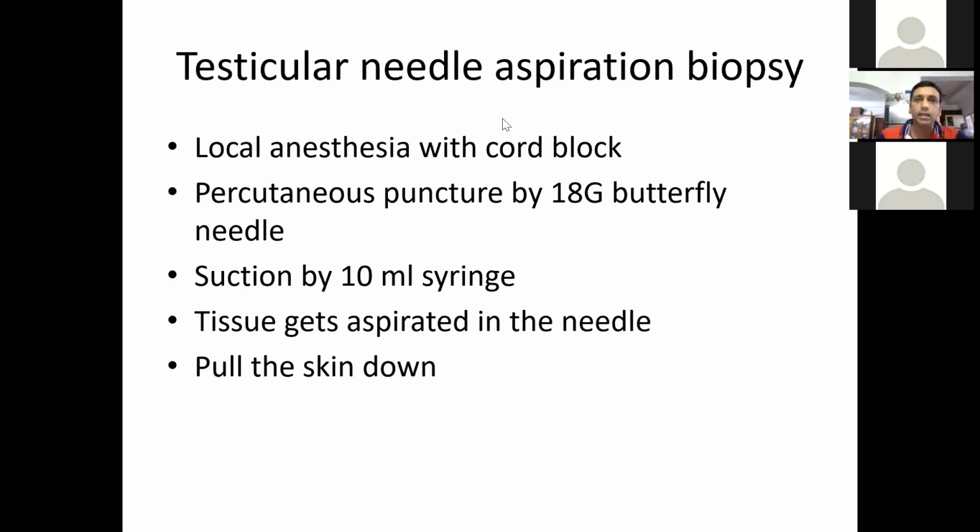Now coming to the second percutaneous technique, that is the needle aspiration biopsy. So the first question that is to be addressed is, is it an innocuous technique? So first of all, we'll discuss the technique. This can be done under local anesthesia, or it can be done under a regional block. So most of us would do it under a local anesthesia with a cord block.